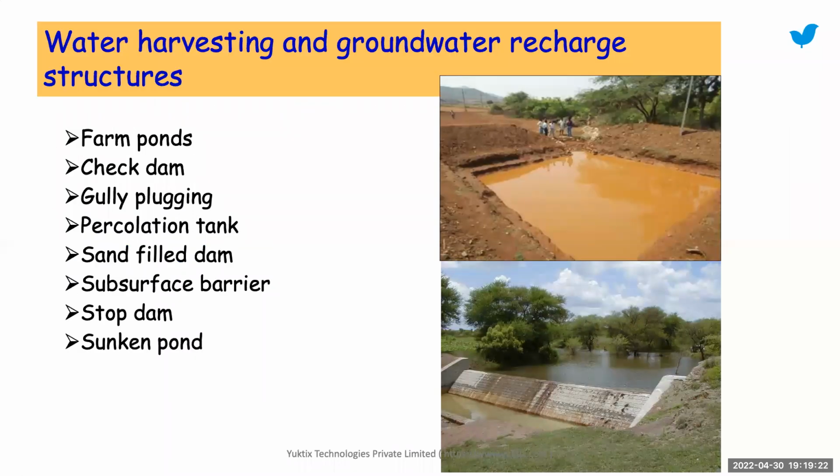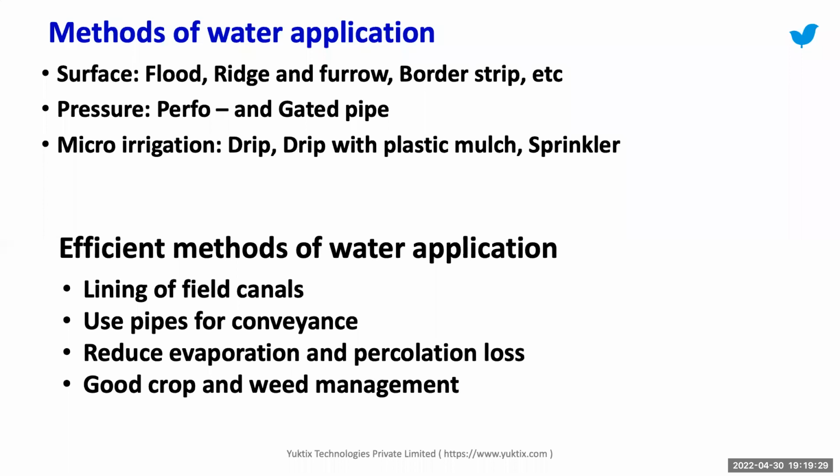The other way of improving the efficiency of water application is to reduce the evaporation loss or percolation loss. To reduce the evaporation loss, we have to go for plastic mulch or a mulching system. To reduce the percolation losses, we need to apply farmyard manure or vermicompost to retain the moisture for a longer time. And good crop management is very important, that is, taking out the weeds or unwanted crops in the field, which consume or extract nutrients as well as water. That has to be taken care of.